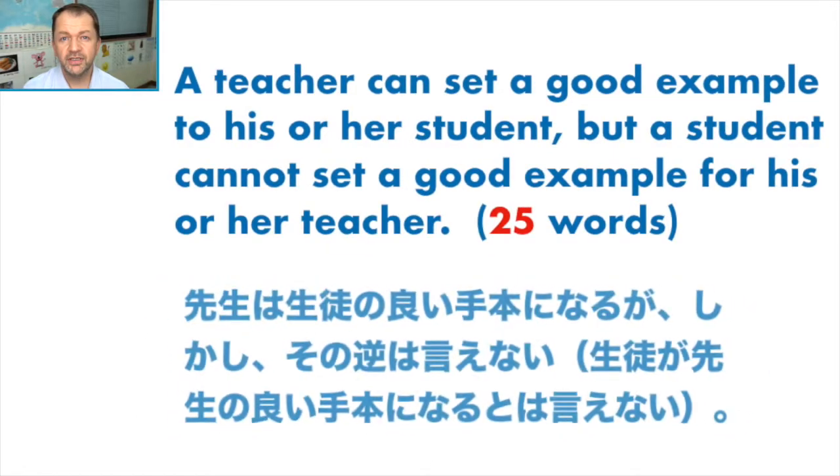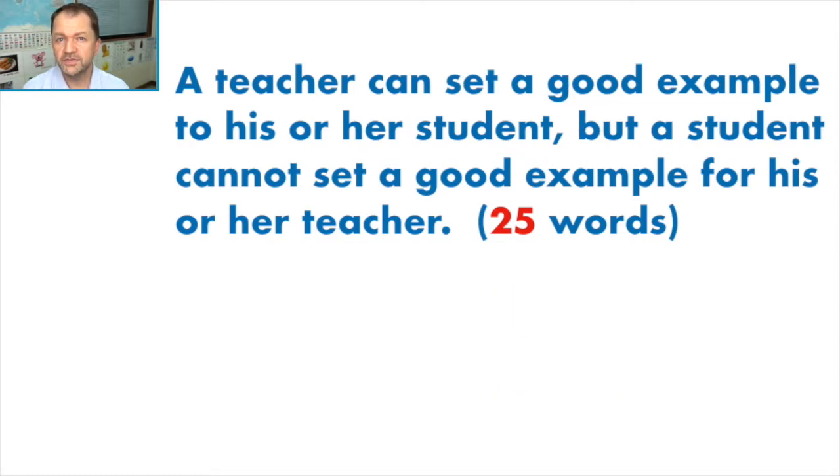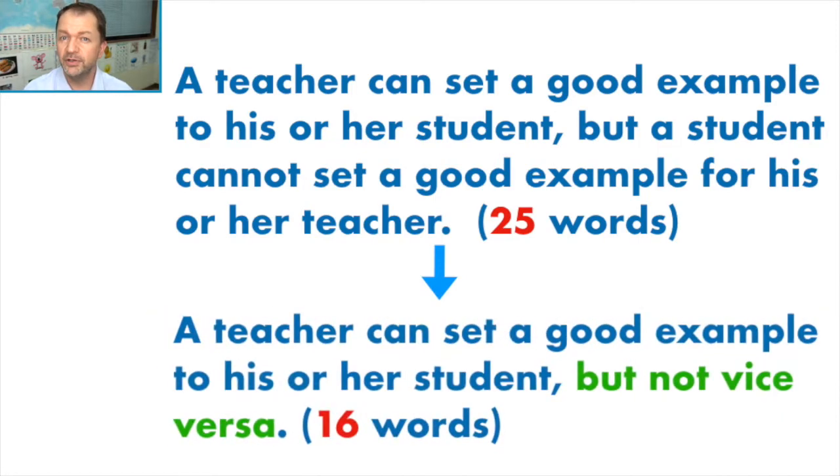A teacher can set a good example to his or her student, but a student cannot set a good example for his or her teacher. Let's use but not vice versa. A teacher can set a good example to his or her student, but not vice versa. Wow, we sliced off 9 words. I mean, 9 words, that's a lot. It became so much more compact.